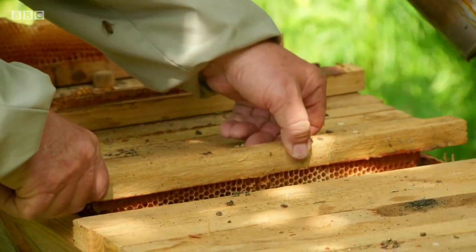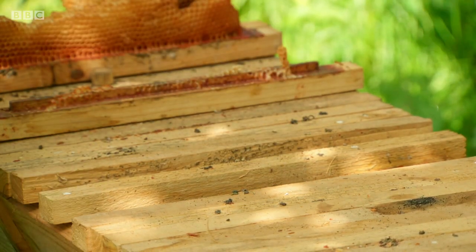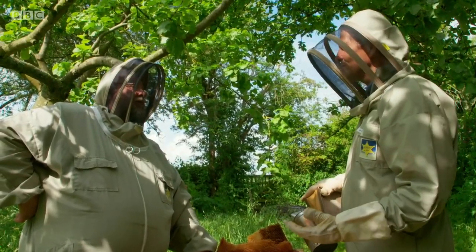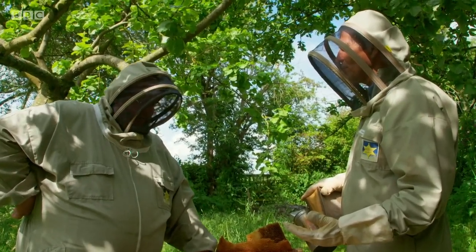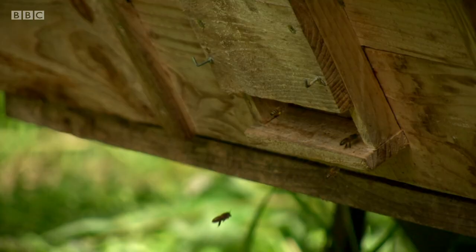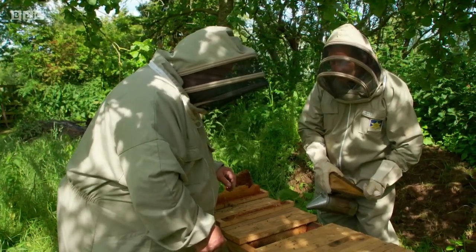And we've got probably 4 or 5 other frames. 1,000 bees in a week? Yeah. This is making a serious contribution to the bee population. We need every colony of bees that we can get. Yeah. I mean, this colony is progressing really well.